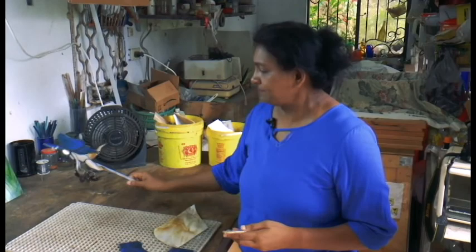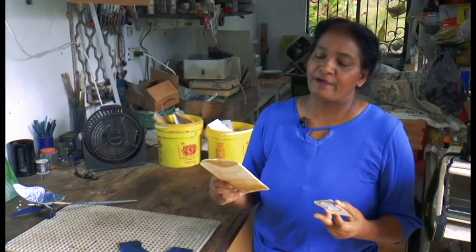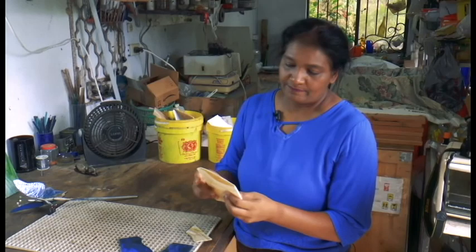The other thing is, this is glass. You need to be very, very cautious in handling it. The edges can cut you. See?